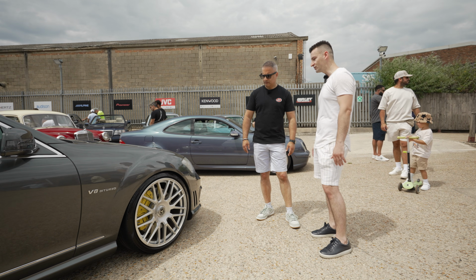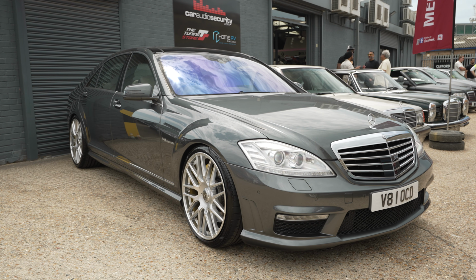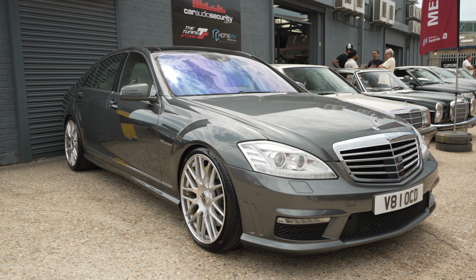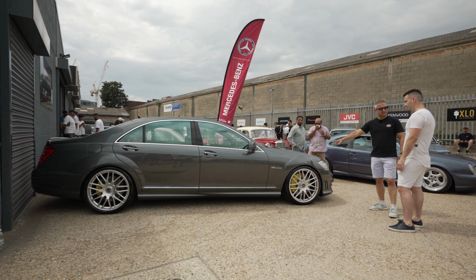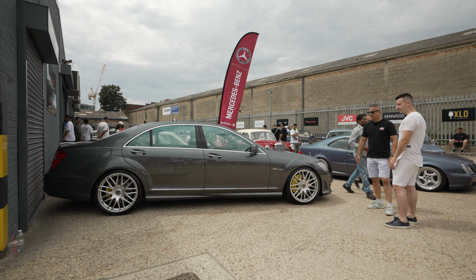because the car normally comes with 20s from the factory, but I've changed them for 21s and lowered the car slightly. How have you lowered it? Is it on the stock suspension? Stock suspension, you just change the linkages for adjustable ones. These are factory air suspension? Yeah, factory air suspension.